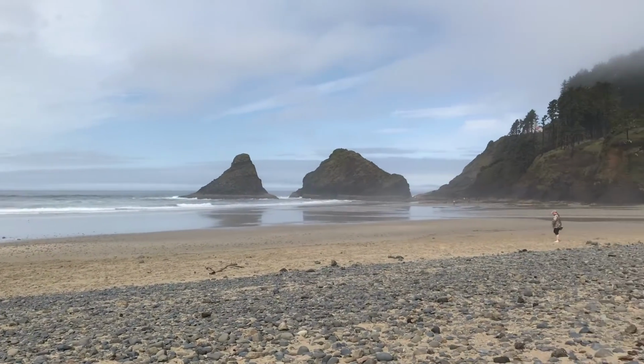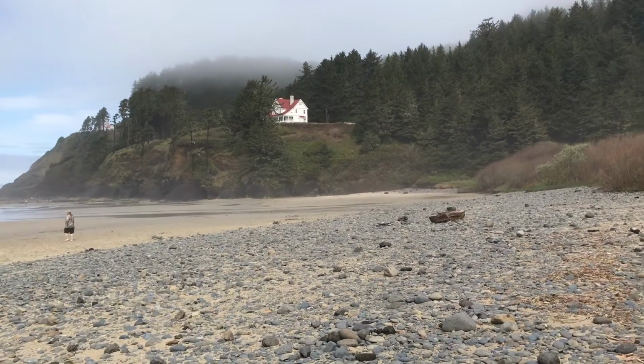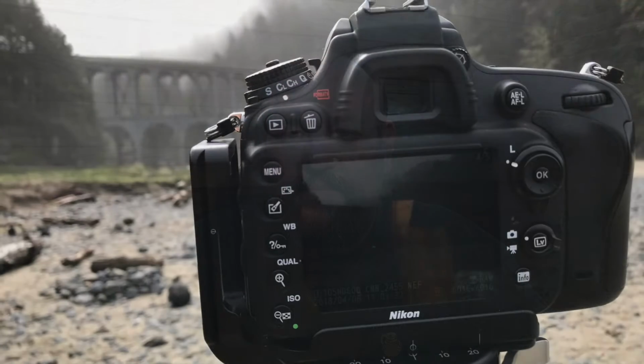So for my first composition, I'm shooting down by the creek at Cape Creek towards the bridge of US 101. We've got this gorgeous fog from the morning still lingering in the trees and on the cliff faces.